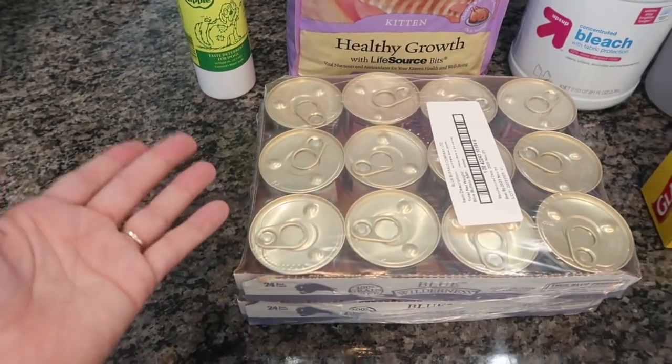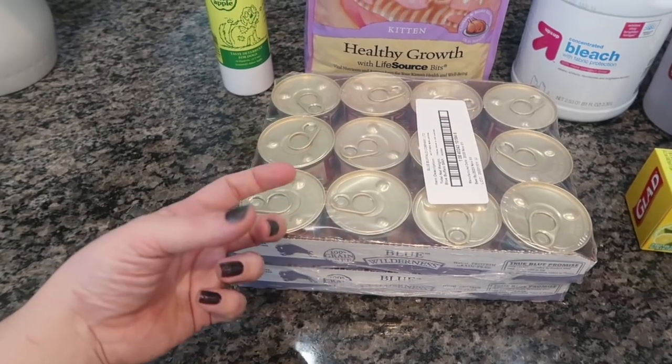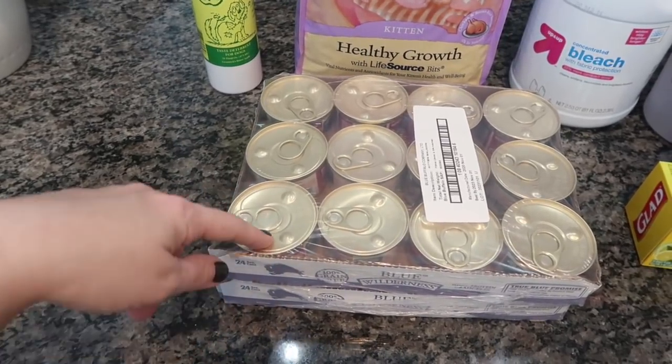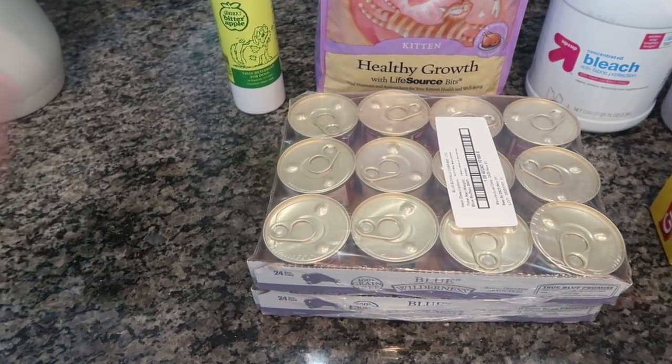And then I did go ahead and get the 24 pack of the Blue Buffalo cans of food. I usually get these from Target as well, and they're $1.39 a can at Target, but they were only $1 a can on Chewy. So I'm saving 40 cents a can. That's incredible. So I thought that was really good.